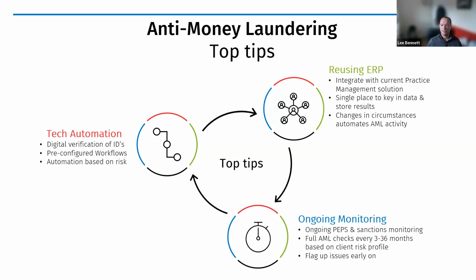Having an automation process based on risk, if this, then that, which will suggest how often you should be running your AML checks, which kind of check is best suited for your clients based on the risk. Then you can still use workflows, even if you're doing all of your AML due diligence manually and not using a provider. But by not leveraging technology, you're making it harder on yourself.